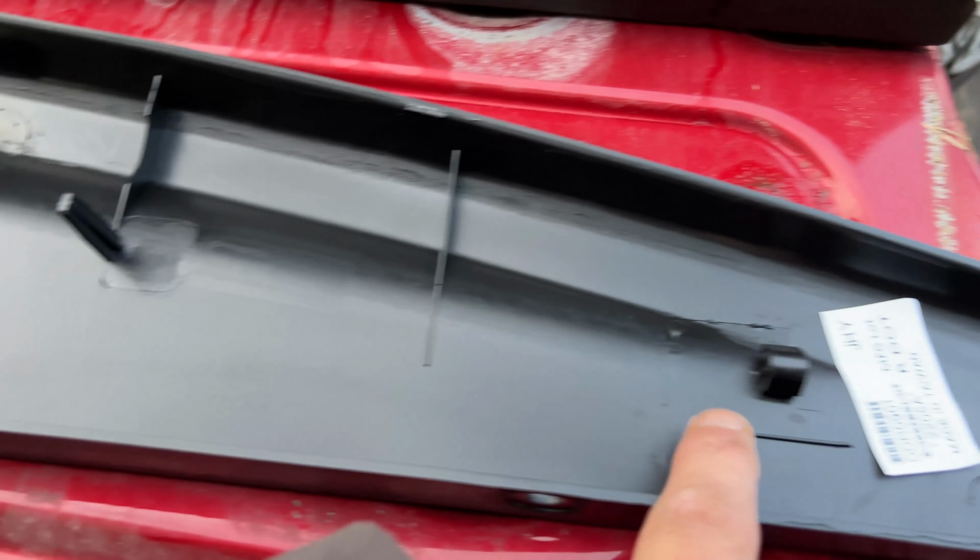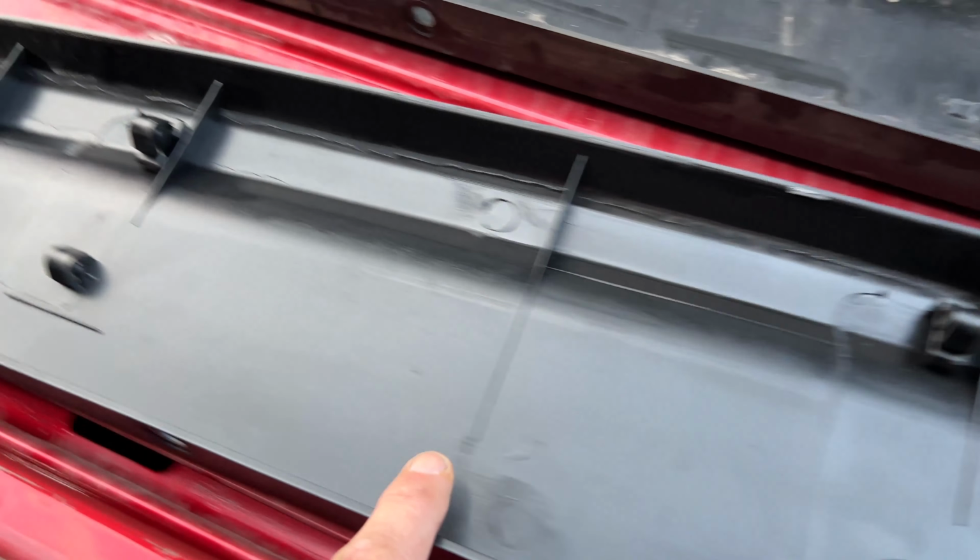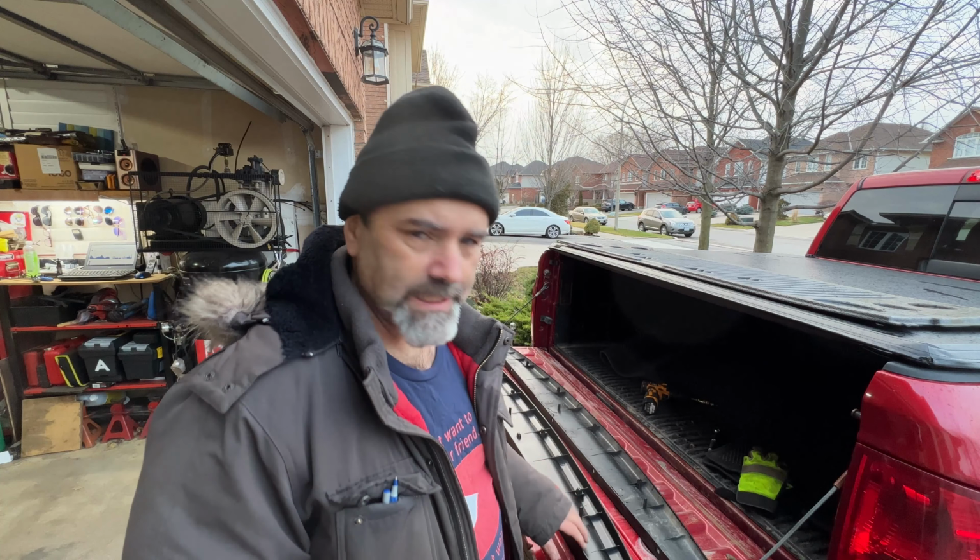Quick heads up, if you're ever wanting to remove this panel, all these little clips, plastic, no way to get them off without snapping them. Every single one. Snappity snap. Snap, snap, snap. You're welcome. Let's continue.